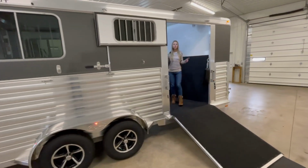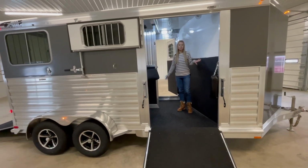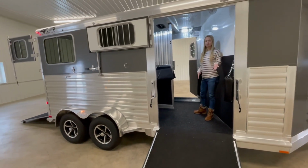Okay, here at the front there are 2 more fans, and then this trailer, the wall slants a little bit so you can walk your horses out to the side here.